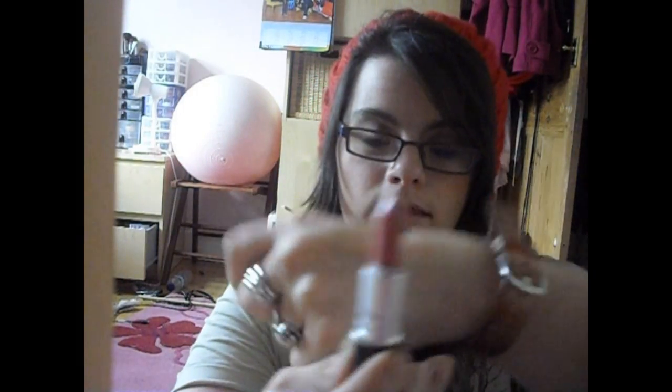And the last product that I've got is a lipstick, and it's in Angel. It just looks like that. It's a really nice colour. Let's do a swatch. It just looks like that.